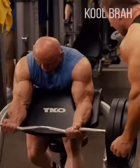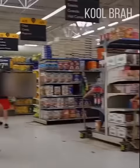With a job like this, this worker doesn't need a gym. He's doing pretty well for himself. Come on, let's push, push out there! They just moved an entire store section.